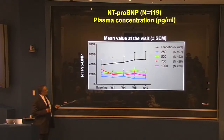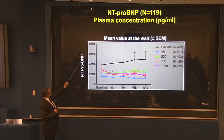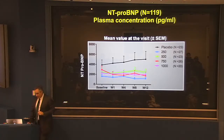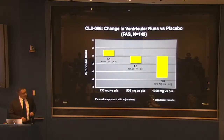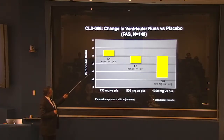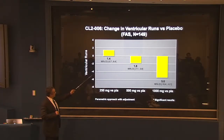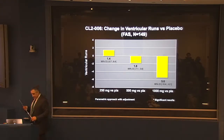And we also looked at a marker for heart failure called the pro-brain natriuretic peptide, and that's usually elevated in heart failure. And you can see at the different doses we studied in these patients that there was a reduction in that marker for heart failure. And finally, we looked at arrhythmias, which we were able to show the drug had an antiarrhythmic effect in animal models. And here, in a dose-dependent manner, it reduced the incidence of ventricular tachycardia in patients with heart disease.